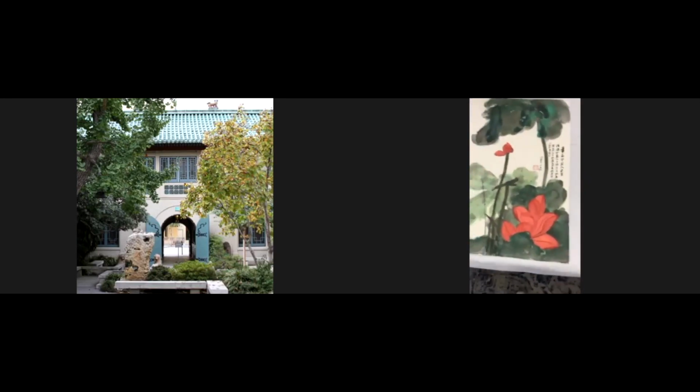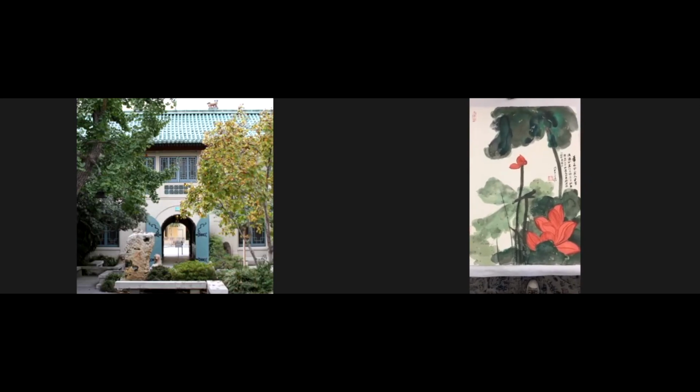Now let's turn to the other one. There are six in the set that he made for Edition Press. The first set really sold out very quickly. They're all landscapes.